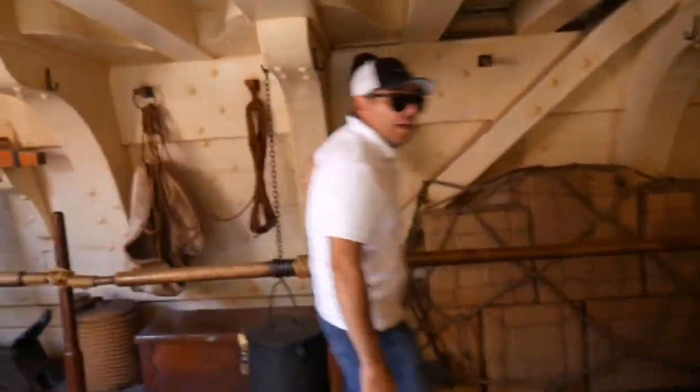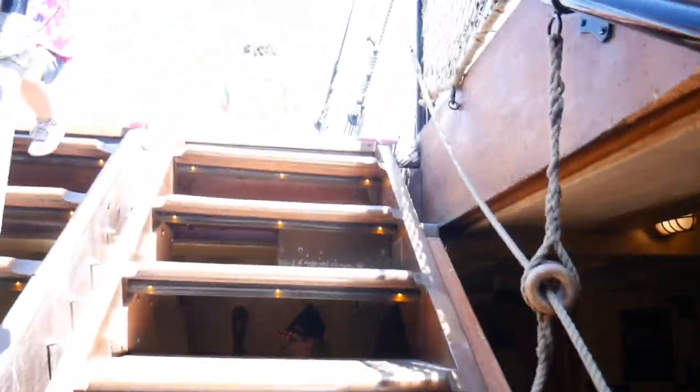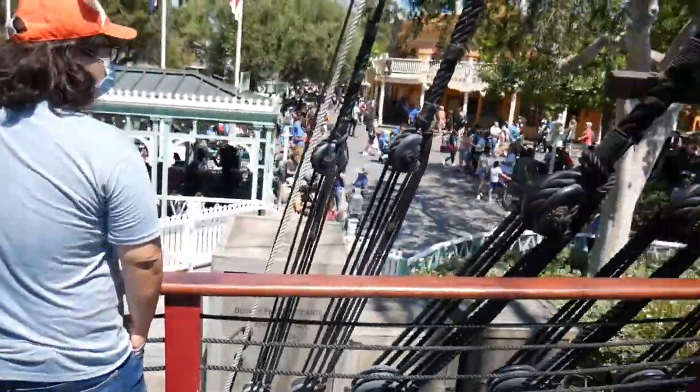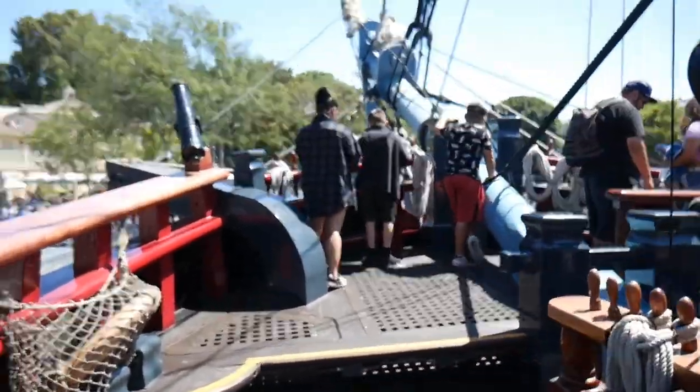All right. Port watch! Up with the spanker! Time to go. Unfurl the spit sail! All hands, ease the weather braces. South by southwest.